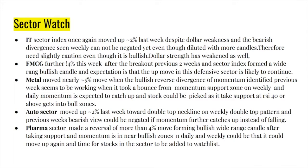Now FMCG has moved nearly 4%. This is clearly bullish. In the previous two weeks it also broke out from the resistance zone, so the expectation is it will move further. So FMCG is clearly bullish. Metal also reverted and moved 5%. There is a bullish reverse divergence, which worked out and is still working. It can move further up, but you have to wait on the daily time frame for the RSI to catch up.